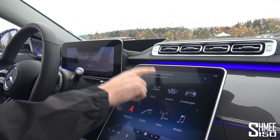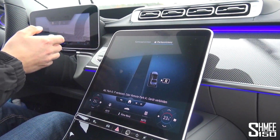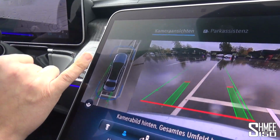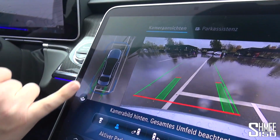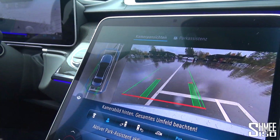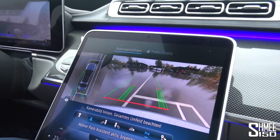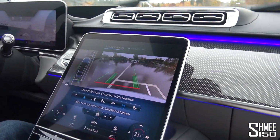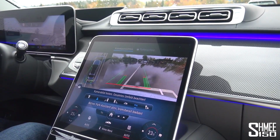There's a fun trick. So when we park out, I start the maneuver again, and due to the rear axle steering, you can see that the trajectories from the front wheels and the rear wheels are parallel. So this means the car now will move out diagonal. It is crabbing. Effectively, like we saw in the concept AVTR, the rear wheels go in the same direction as the front rather than the opposite. Exactly. Wow. So I start driving and the car drives diagonal.